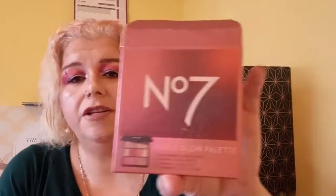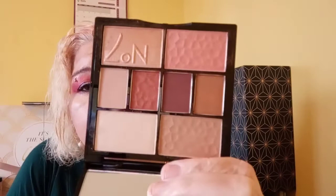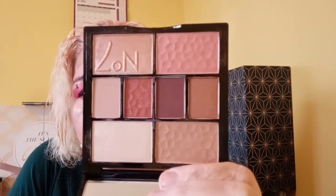So that's that one. And I do have, oh, I got this free last year. This is a number 7 Maple Glow palette. You know when you bought two number 7 products. I have used it a couple of times. It'd be handy if you're going away because it literally has eyeshadows, blush, bronzer and highlight all in the one palette. So it's gorgeous. I really like it.